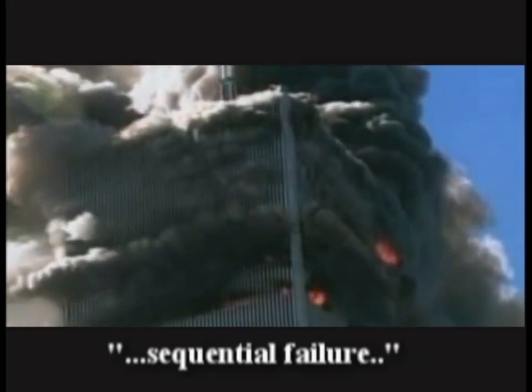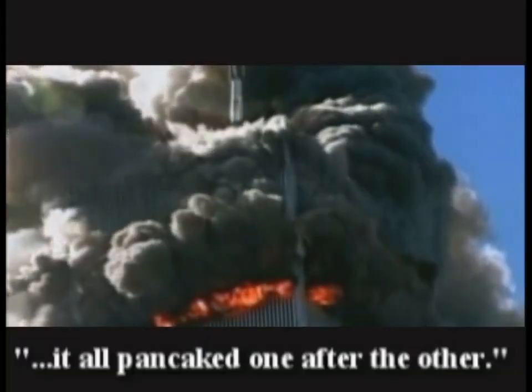But other experts disagreed, and instead we were told that it was a pancake collapse, which contradicted the Bazant piledriver theory. Then you had this sequential failure that took place where it all pancaked one after the other.